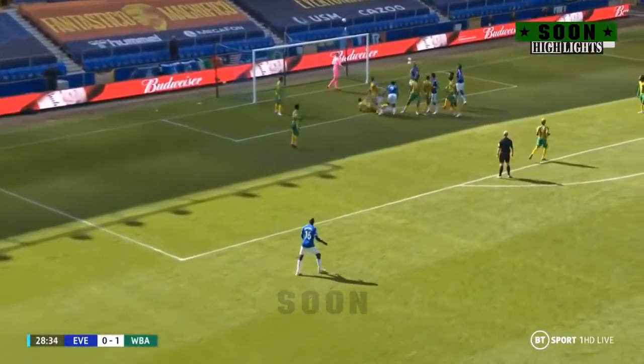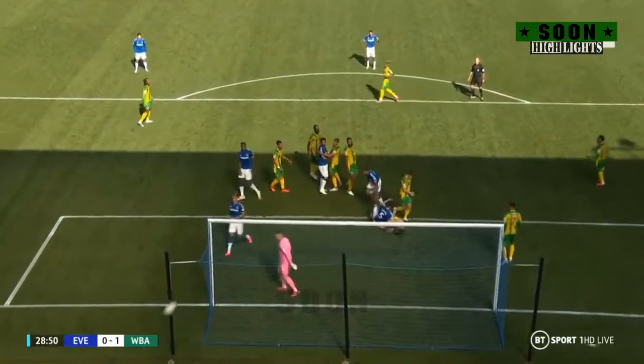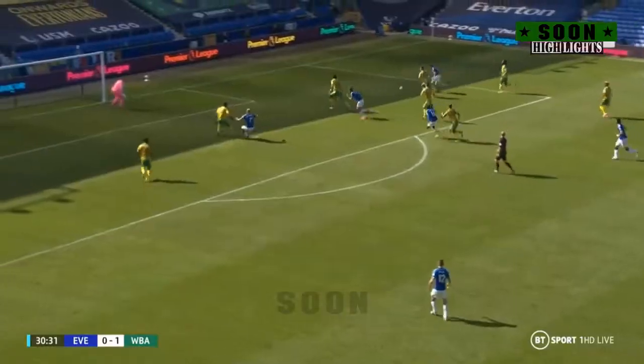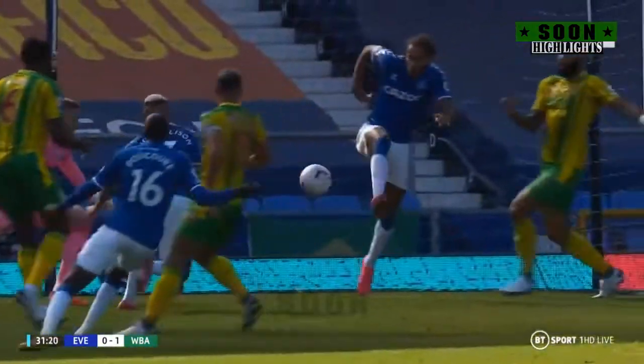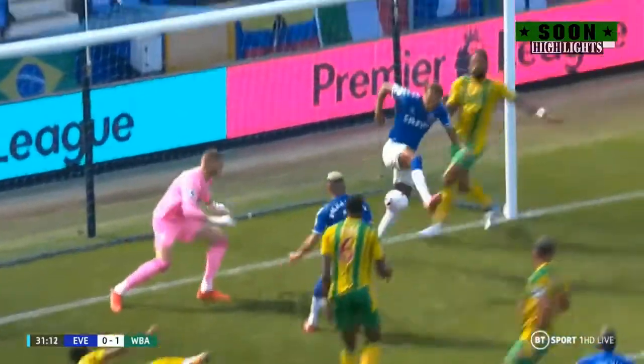And it goes again by Dean, and headed over the bar by the central defender Michael Keane, who scored here in midweek against Salford, just couldn't quite keep that. Coleman can attack and pull back the cross towards Richarlison, and then it's backheeled in. The offside flag is up. Darren Can raises the flag.